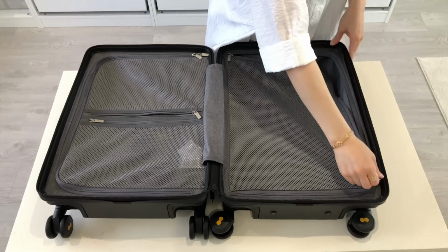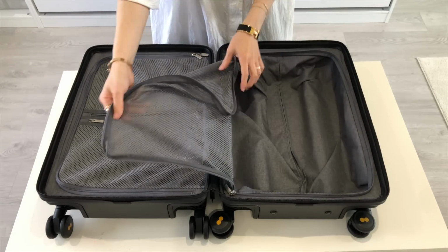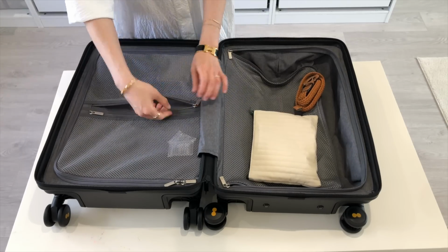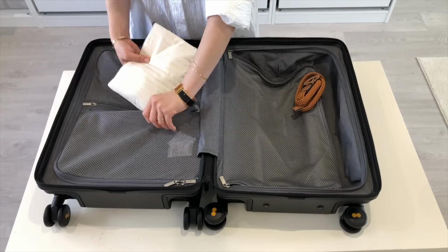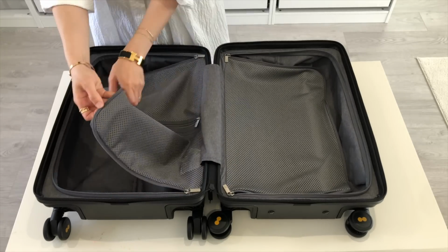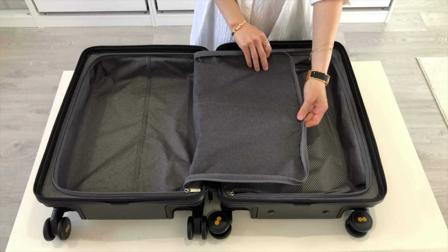The inside is as functional as the outside. As you can see, it is fully lined and there are dividers and pockets to help keep things organized. By the way, all their suitcases come with a lifetime warranty, so make sure to check them out.